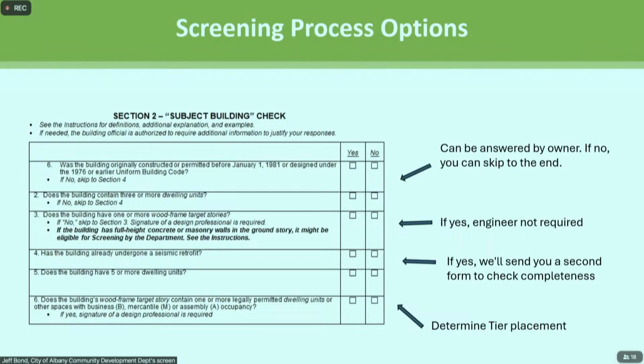And then these last 2 questions are actually just to determine which tier your building will be placed in and what deadlines you'll have to follow. These questions only need to be answered if you've said yes to those top 3 questions and your building is required to retrofit. Then you'll have to fill out these next 2 to determine your tier. But if you answered, for instance, no, my building only has 2 units, then you can just skip down to the end. So that's sort of the anatomy of this section.